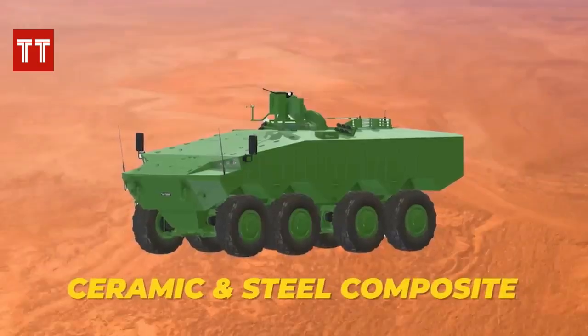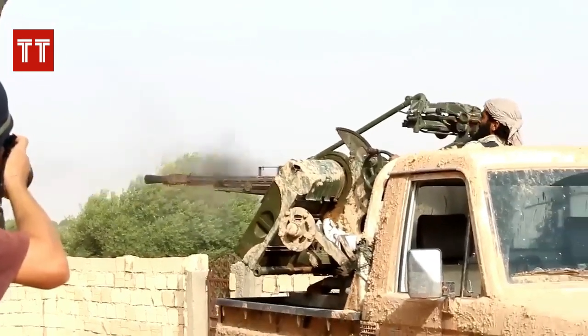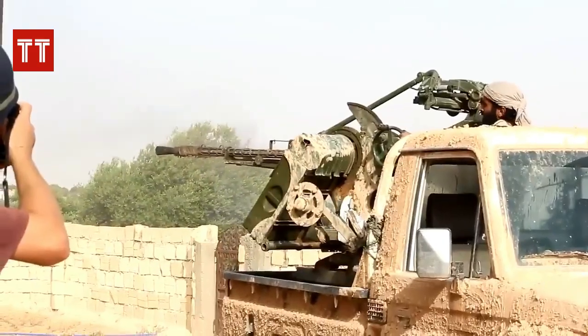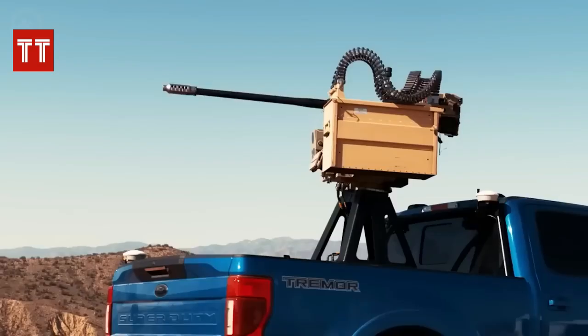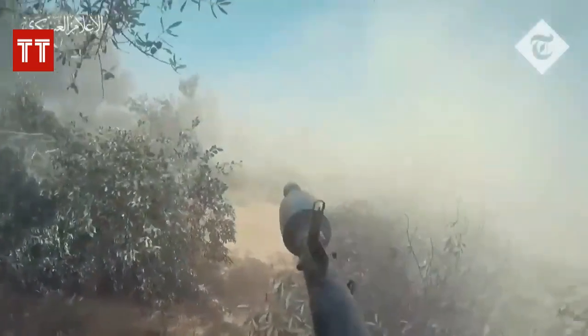The base level armor plating is made up of ceramic and titanium steel composite, which provides protection against 14.5mm machine gun fire. Higher up armor packages stop kinetic penetrator sabot rounds. It can stop 30mm cannons. More importantly though, it can stop dual-purpose shape charges from RPG fire that Hamas really prefers.